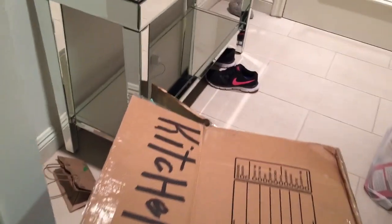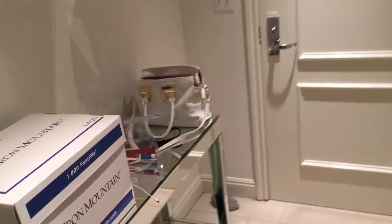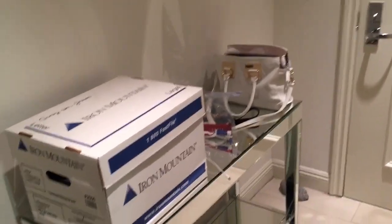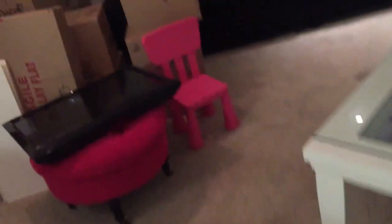Some things are set up. I hate to even show it because it's such a hot mess, but I got my little entry table set up somewhat. I'm going to make a little command station there. This lamp I can't get back together. I have a handyman coming on Thursday. He's a contractor, he's going to help build the library.